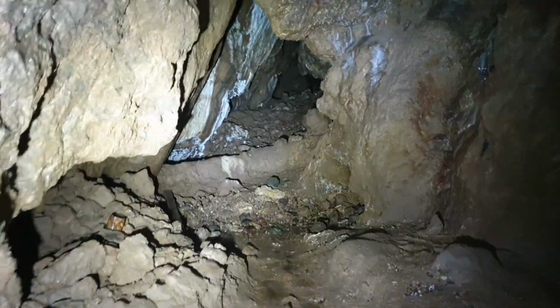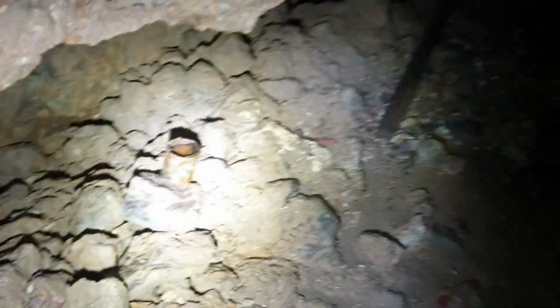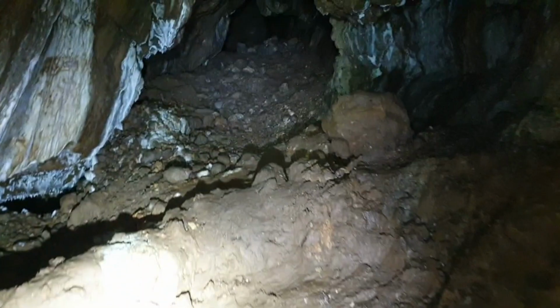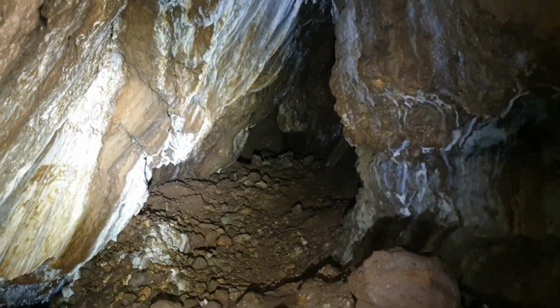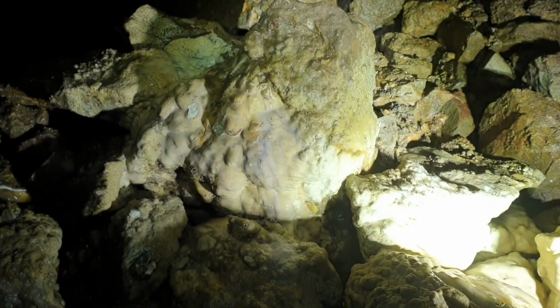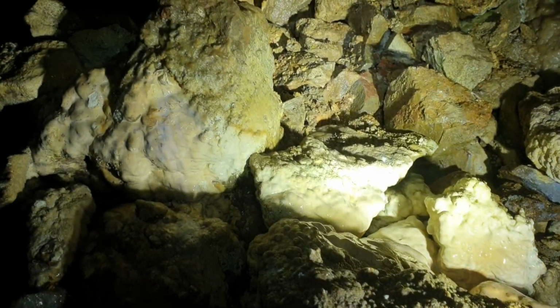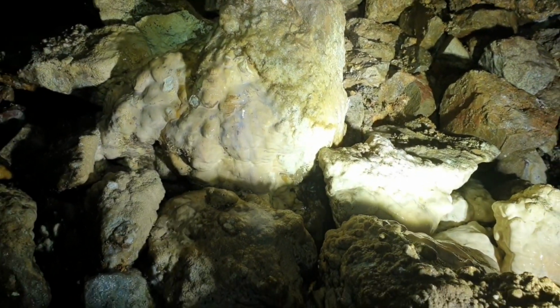Keep going. What is that? It's almost like a little dam that's been built. Okay, well that's just a tin from maybe the 80s or whatever. Wow, it's very triangular, isn't it? And there's a crawl. I don't know if it's obvious, but this mineral here is just so smooth. It's like ice cream, it's like glass.